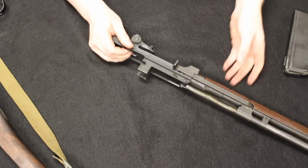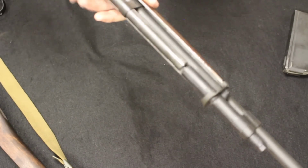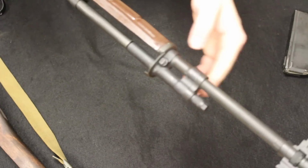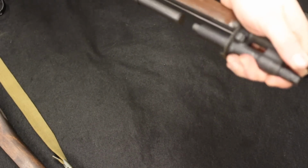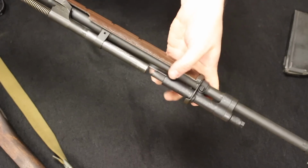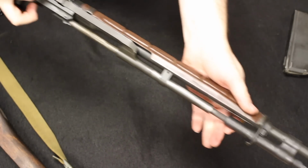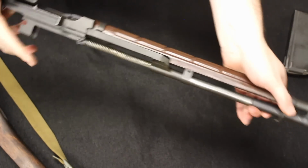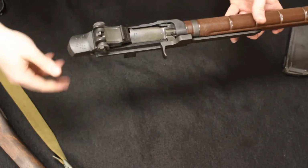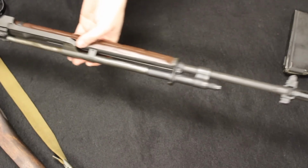And then from here, you can see the operating system is almost exactly the same as on the M1. So gases will come down here into this gas block and actuate this short piston you see moving in there right here, which will slam into the op rod, forcing it back into cycle. So sort of a short stroke gas piston operation there. So again, very similar to the M1 Garand.